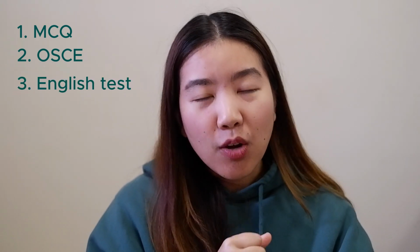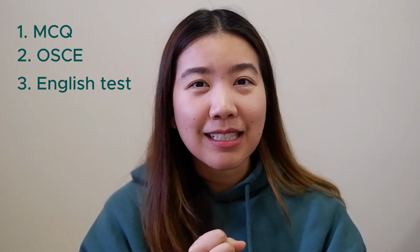There are 4 main paths that you need to pay for. First one is the MCQ exam or multiple choice questions exam. Second one is the OSCE exam or practical exam. The third one is the English test, which you can have lots of options. And the fourth one is the registration. Let's start with the first one.